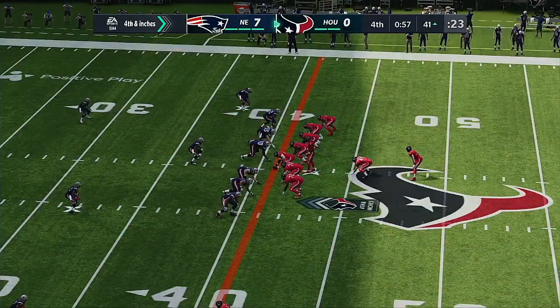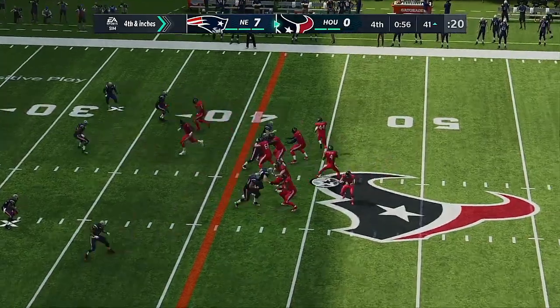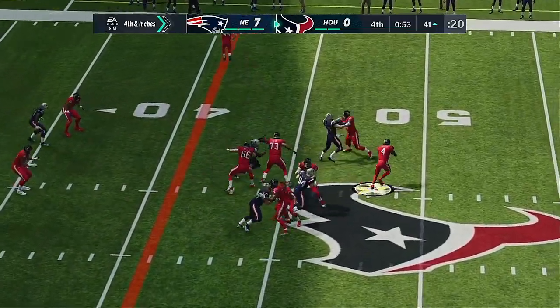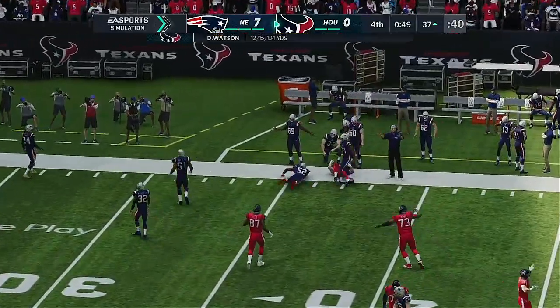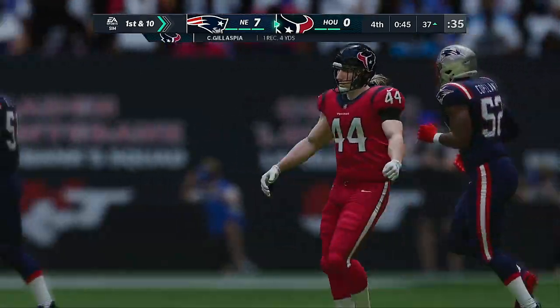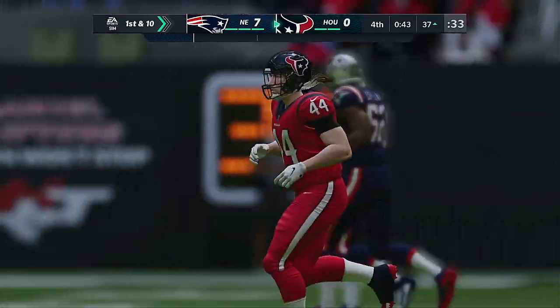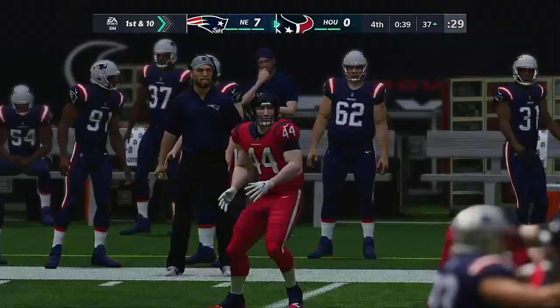Down 7, and they've got to go for it here on 4th down. They will indeed snap it to Watson. He's just going to dump this one off to his fullback out of the backfield. They keep the game alive, at least for the moment, as it's a 1st down. 4th down trailing in the 4th quarter, they felt compelled to go for it, and they got it.